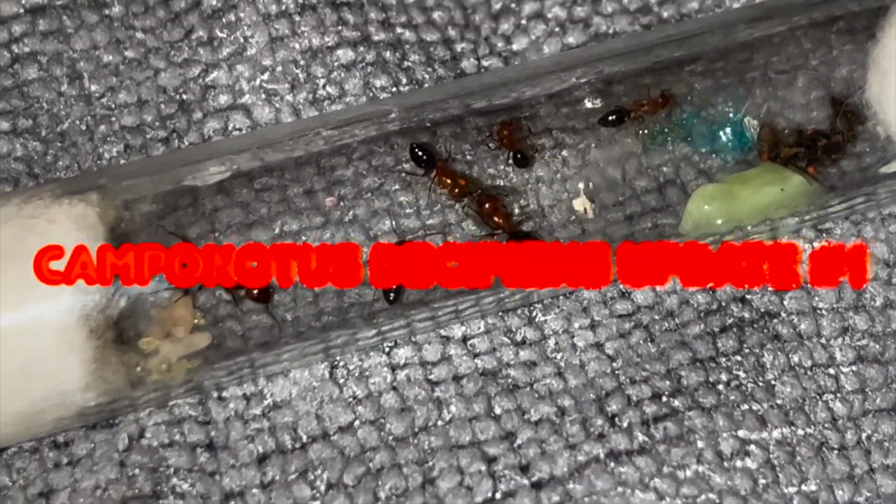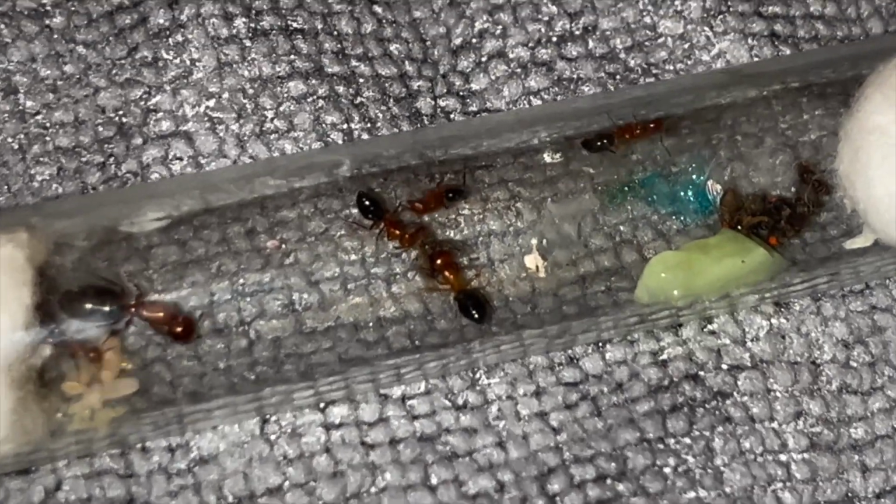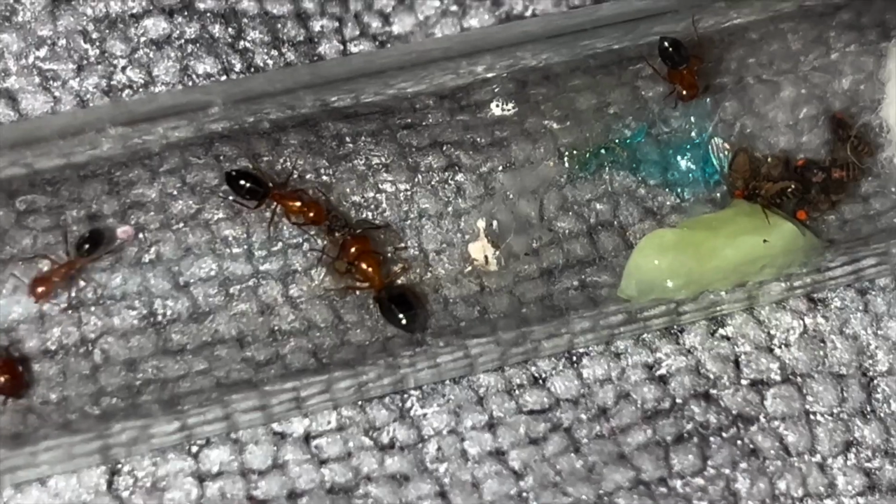This episode will be our first Camponotus decipiens update, and we will be picking up where we left off on the introductory episode. On the introductory episode, we saw the brood pile double in size in just a few weeks, with new workers soon to eclose.